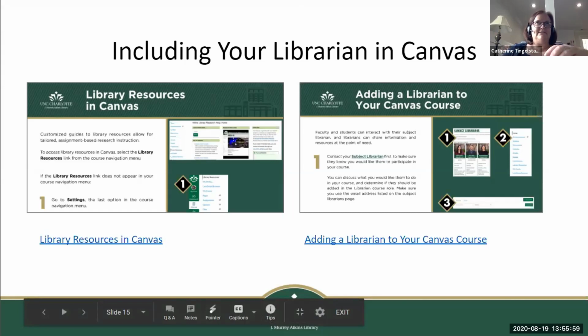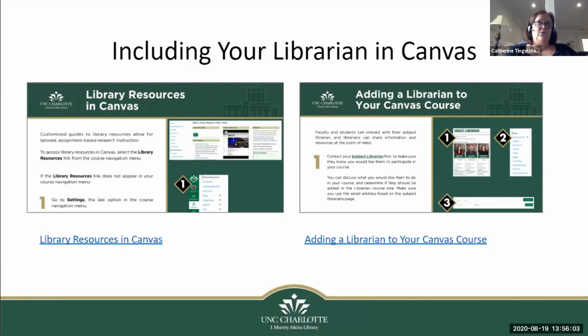If for some reason there is not a guide made for your class yet, it will go out to a default general guide, and that's perfectly fine. It has some general research information, our top 10 databases, but it's really nice to be able to customize those guides as much as possible to get the students to the place where they have all of that information together. They don't have to go anywhere else in terms of looking for databases or information or websites and that sort of thing.